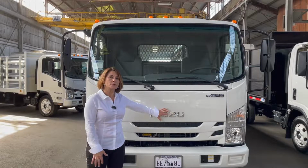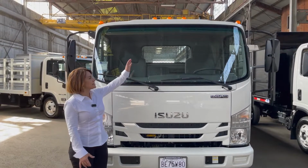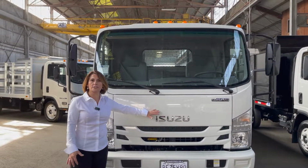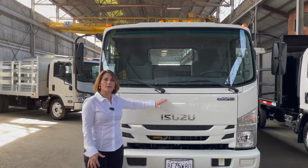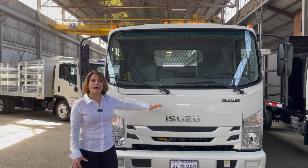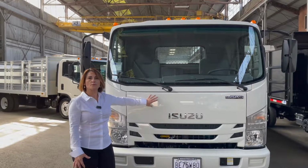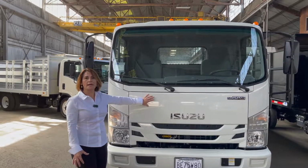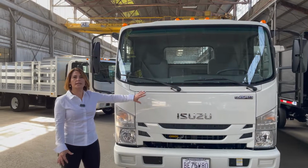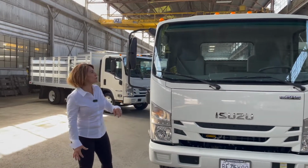Let me tell you a little bit about this truck. I really love it. So first of all, we start off by seeing that this is a low cab forward engine, so that we have great visibility, great turning radius on this truck. It's also got a lot of power. We got 350 horsepower with 425 pounds of torque with the 6-speed automatic transmission. This truck can move some products. So let's come around and see what we're talking about.